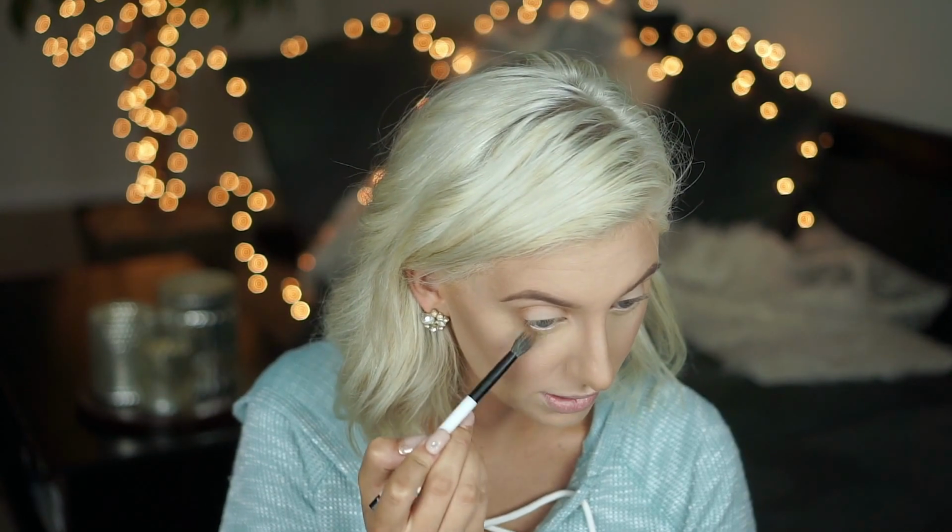I'm going to switch to a more pointy brush and apply that in the corner of my crease to give it more definition. There we go. Now I'm starting to see my eyeball. And I think I'm going to take the same shade and apply it also above my tear duct. Kind of gives the illusion of a bigger and more opened eye as well. I'm going to take that same shade and apply it at the bottom lid too, just in the corner. It will kind of tie things together.